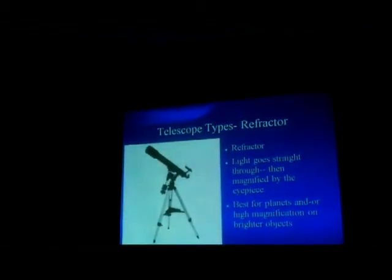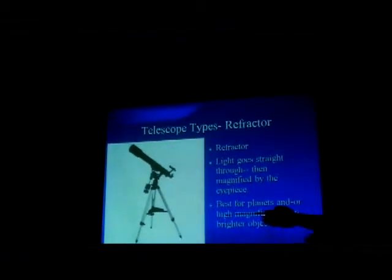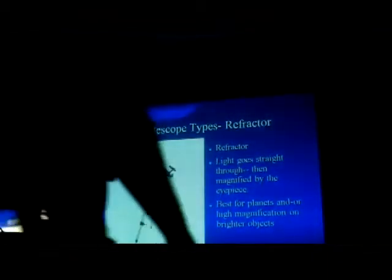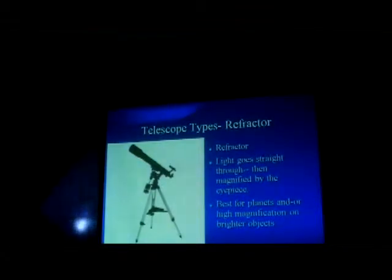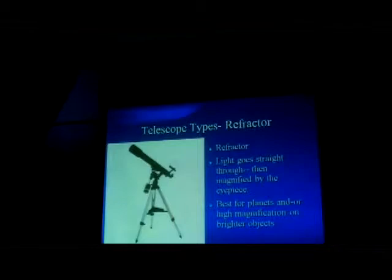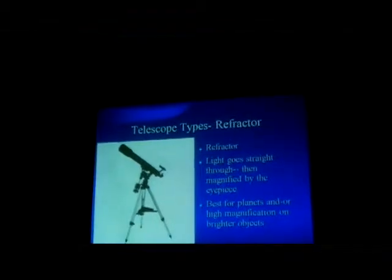The first type of telescope that we're going to talk about is called a refractor. The light just goes straight through it. If everybody remembers the old pirate telescopes, the telescope out, which by the way is where we get the word telescope from, the light just comes straight through and goes out the back. This type of telescope is really good for planets or high magnification of brighter objects. So a refractor might be really good for looking at the moon because it's very bright.